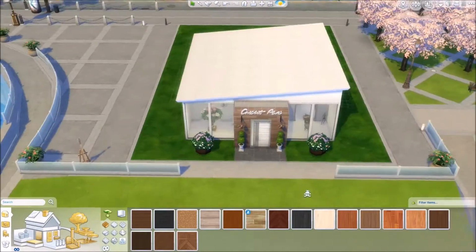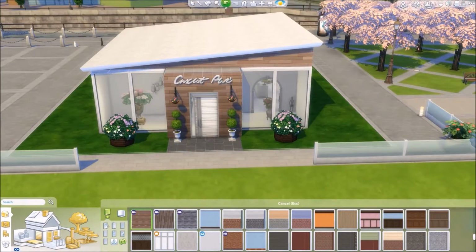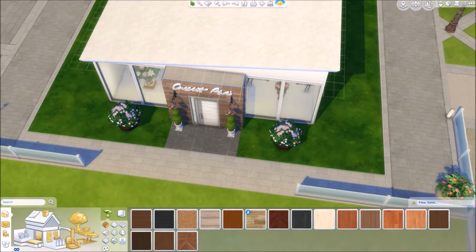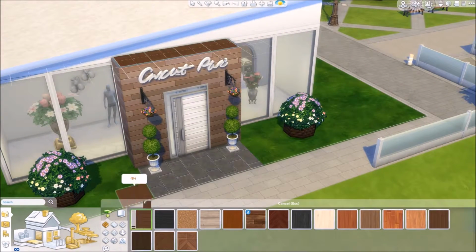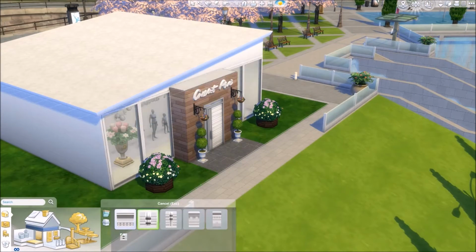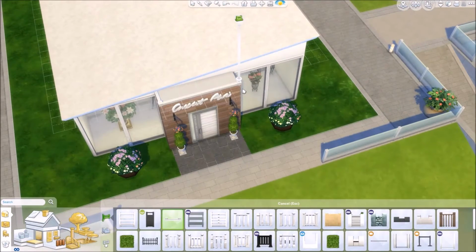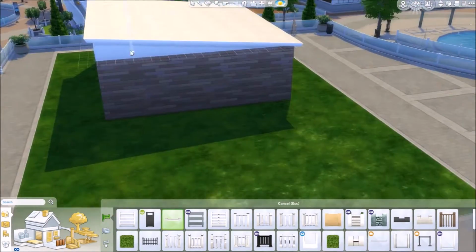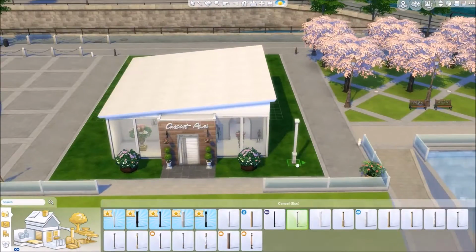We're coming towards the end of the build now. Like I said, it's really, really simple and basic, but that's the vibe that I was going for. I wanted it to be really contemporary, simple and modern. So I think it worked out quite well, actually, in the end. I mean, it's not amazing. I know a lot of people could do a lot better, but it works out. It looks alright, I think.